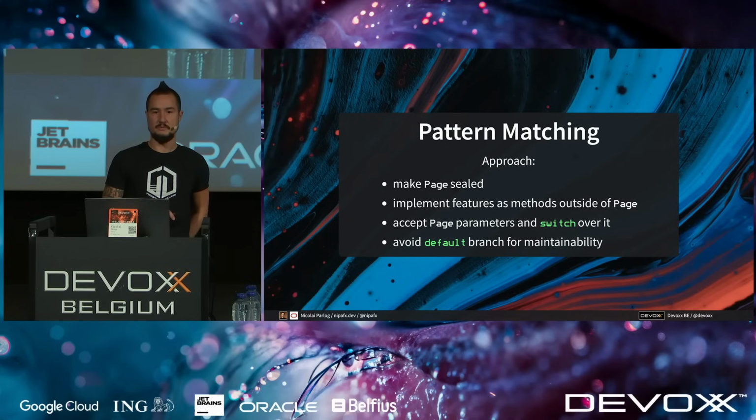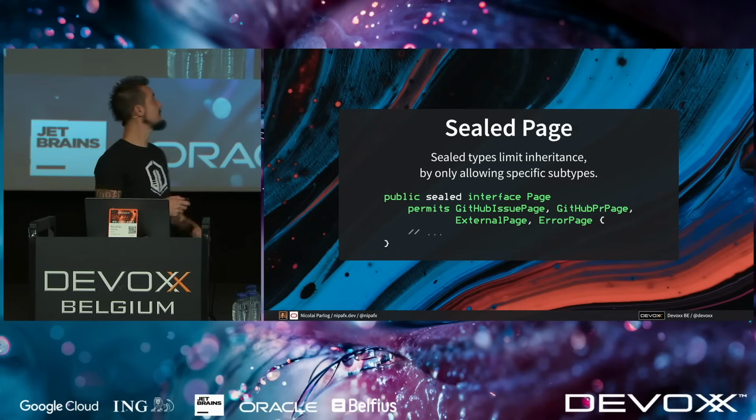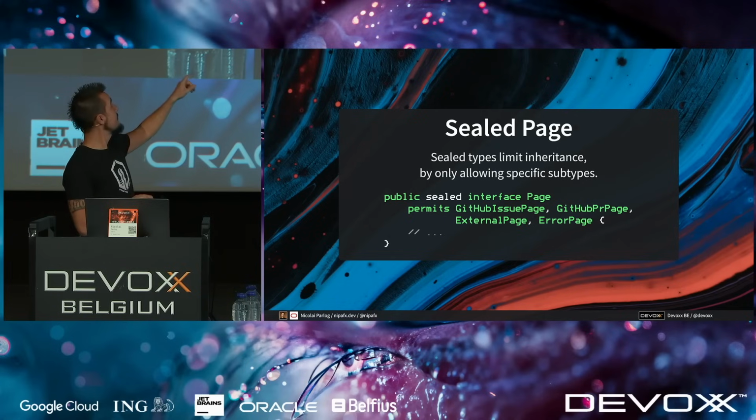This is what we're going to drill into the most. So this is how we use a sealed page. We create a sealed interface. You can see that my code highlighter doesn't yet know that sealed is a keyword since, I don't know, what, 2 years now? So that's not great. And so we're sealing the interface page, and then we're listing which types can extend or implement it.